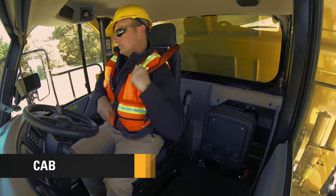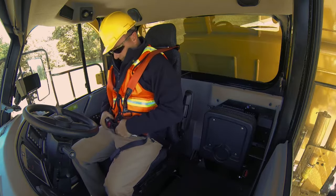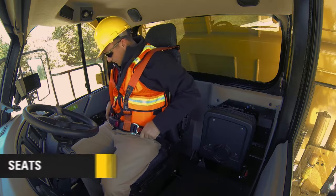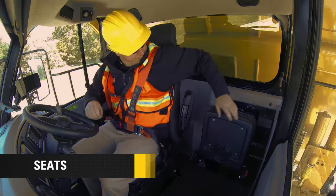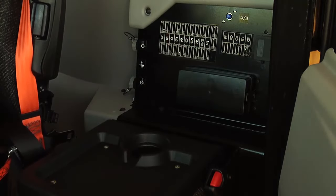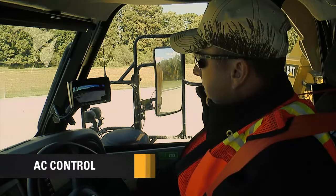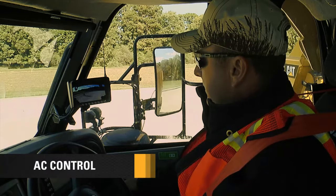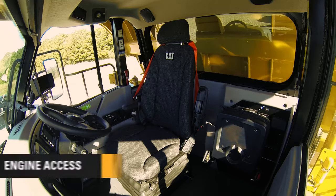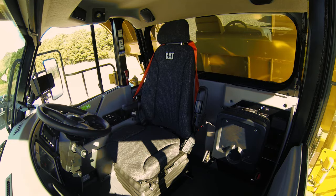The cab for both the 770G and the 772G is large enough to accommodate an operator and a trainer. The 4-point seat restraint system increases operator safety and comfort, and the trainer seat folds down for extra room or easy access to the fuse panel. The left side electric window is easy to operate, and the auto temperature control will keep the operator comfortable regardless of the weather outside. Floor panels in the cab can be removed to allow easy access to the top of the engine for valve lash adjustment or other servicing.